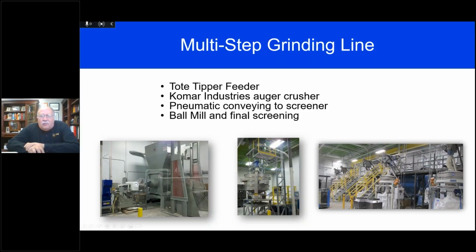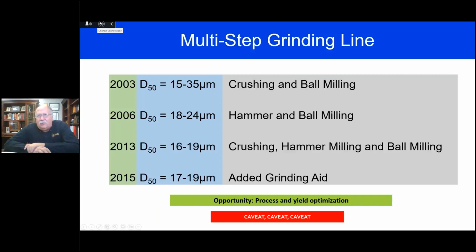As it turned out, this takes a long time to do. You just can't be changing your process in a random process. So in 2003, when we started out this project, we were making product that had a 13 to 35 micron. This was a lot of different sizes, comes from a lot of different places. We thought that we were doing pretty well in this 13 to 35 D50 by crushing and ball milling.